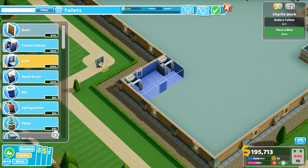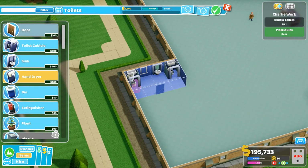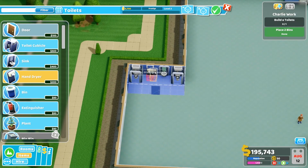Might have to block the window. Don't usually have too many toilets in a window, do you? And a hand dryer. Doctor needed in GP's office. Oh, cool. Okay, so it's gone up prestige levels. I want to get rid of that window, but I don't know how.